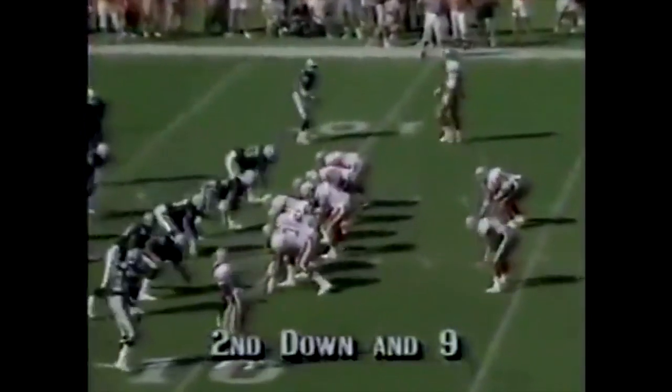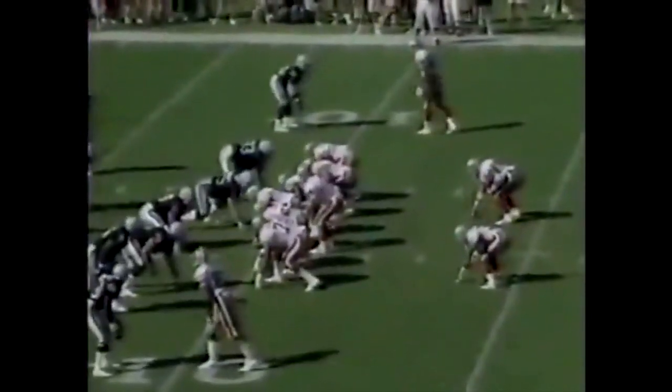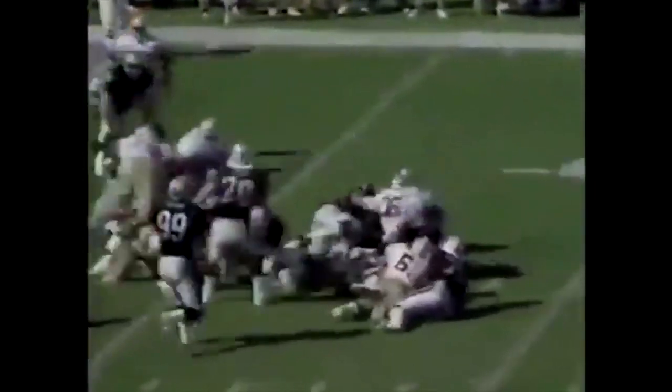Second down. To Dexter Carter. He's smothered at about the 7. Stopped by Greg Townsend first. Clock running with less than 5 minutes now. In fact, just 4.5 minutes left to play.